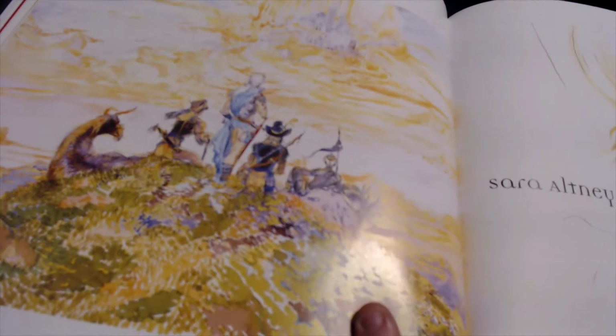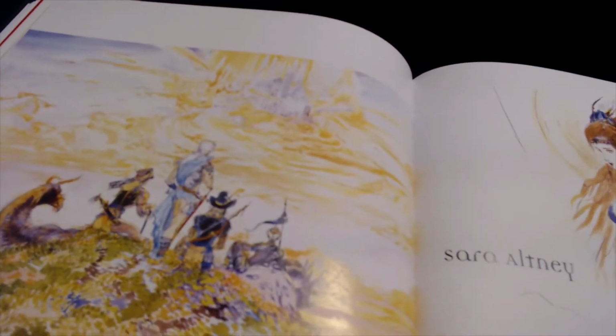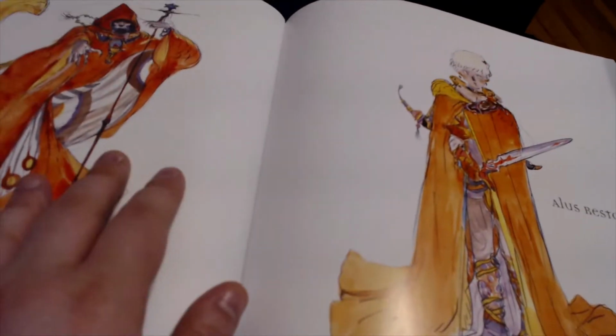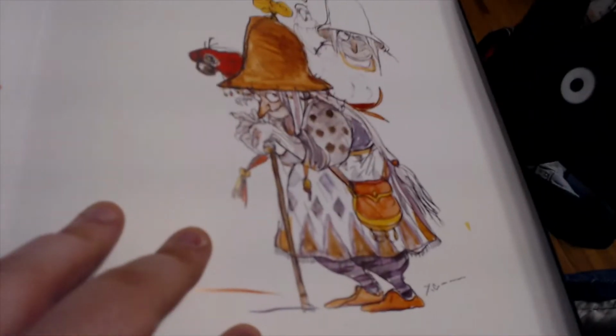Sarah, Altney. These are the 4 Onion Knights or Warriors of Light. Looking at the Crystal Tower, I suppose. Sarah is a princess who joins your party. Doga, Prince Alice, Yunai as a young one, and Yunai as an old one.